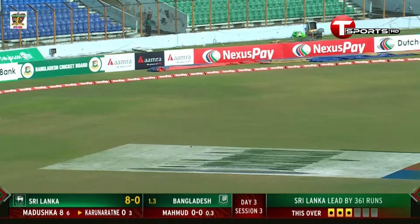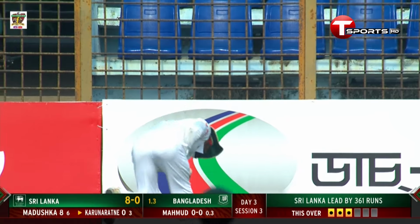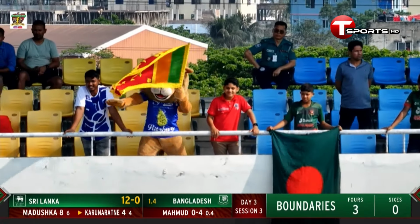Short, pulled away in front of square, and has enough to beat Mominul Haq at deep backward square leg. Good shot, and most importantly, played it along the ground. First boundary for Dimuth Karunaratne.